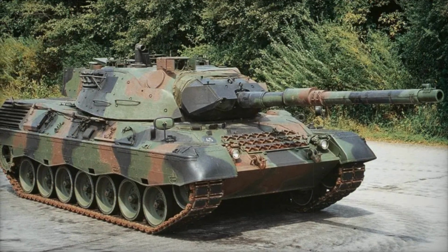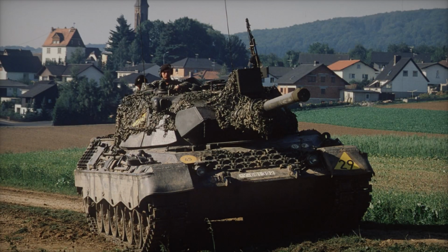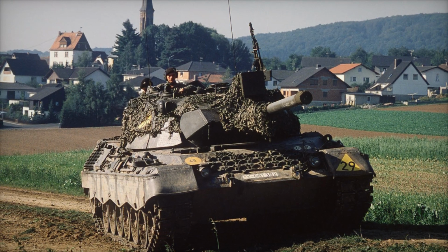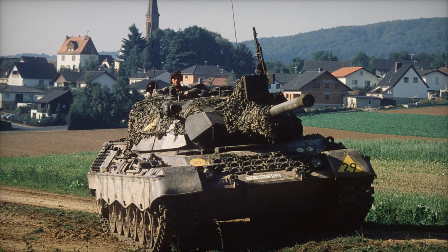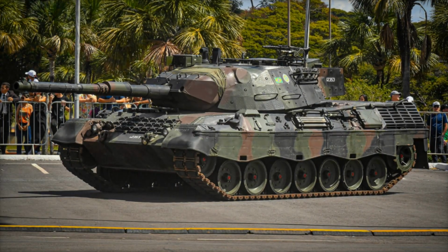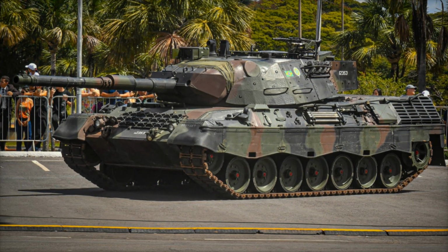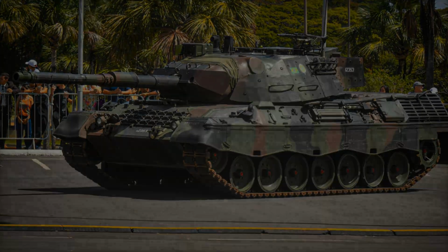Its formidable MTU 10-cylinder diesel engine produced 830 horsepower, allowing the tank to reach speeds of over 40 miles per hour and travel a range of 373 miles. It was designed with sloped armor, which improved its ability to deflect incoming fire. The crew consisted of 4 members: a driver, commander, gunner, and loader.